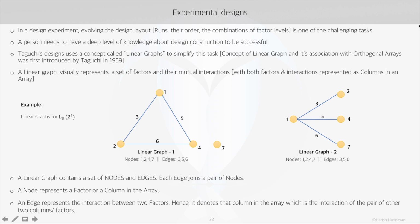The linear graphs are standard for each array, like for L8 orthogonal array, these are the 2 linear graphs. These nodes 1, 2, 4 and 7, they represent the main factors, while these edges 3, 5 and 6, they represent the interaction between the main factors. Like this edge 3 shows the interaction between the factor 1 and 2. This is the interaction between factor 1 and 4.